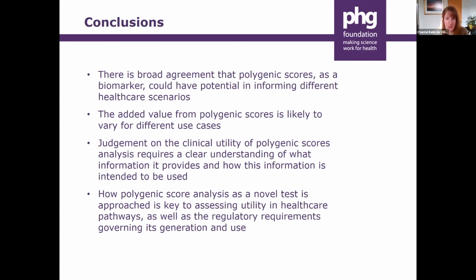Effective assessment of utility cannot focus on polygenic scores as an undifferentiated whole. To deliver the best outcome for both individuals and the health system, an assessment should be made on each potential test based on the use of a polygenic score model.